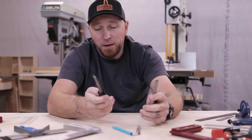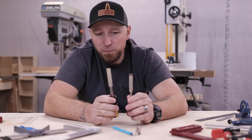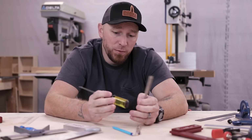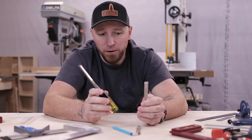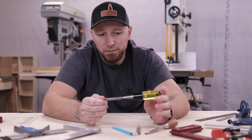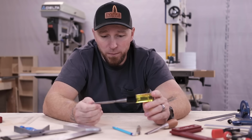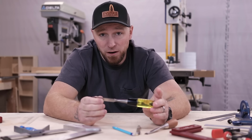This one isn't an absolute fair comparison, but I think it's important. Recently, I've been getting into hand tools, and I've had these Buck Brothers chisels. This is from our inexpensive set. These you can get at like Home Depot. You can probably get, I don't know, 4 or 5 of them for like 10, 20 bucks. And this is what I use to teach myself how to sharpen.